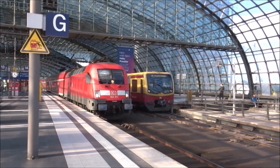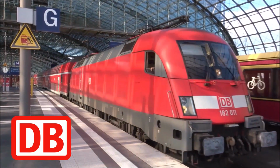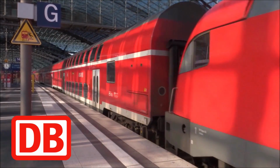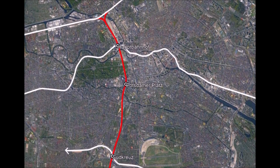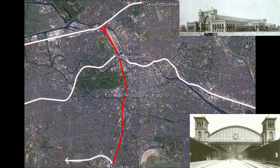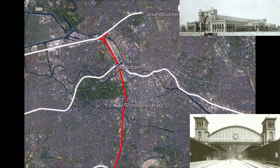At the end of the Cold War, a new solution was needed for Berlin's rail network. The new Deutsche Bahn, formed in 1994, decided on what they called the Pilz Concept, or Mushroom Concept, which would see a new north-south tunnel built through the city centre, roughly following the alignments of the former approaches to Lehrte and Potsdamer Bahnhofen, crossing the Stadtbahn at the former site of Lehrte Bahnhof, where the new Hauptbahnhof would be built.